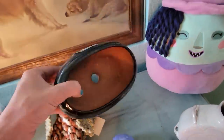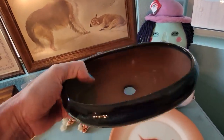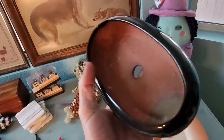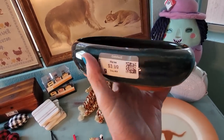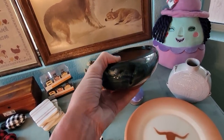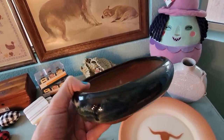And then this little guy ends up being for a bonsai or cactus. You can put succulents in it too, but these shallow planters tend to be a bonsai or succulent planter. And they are very, very trendy right now, apparently, because these sell for some pretty good money, too, as you can see.